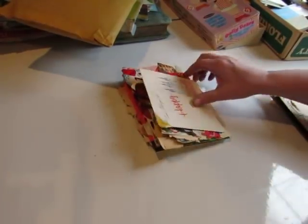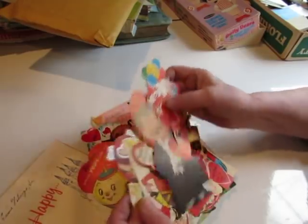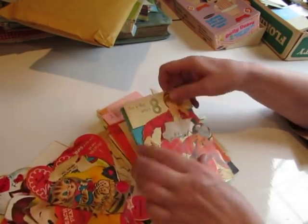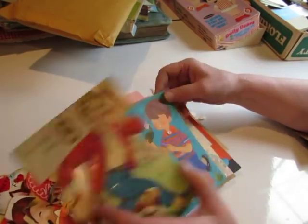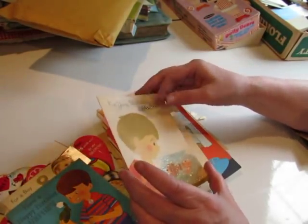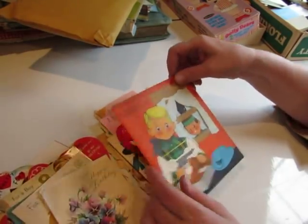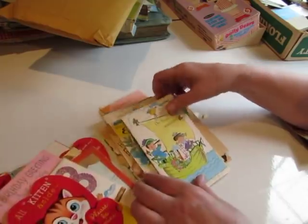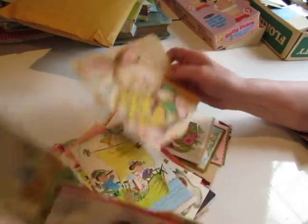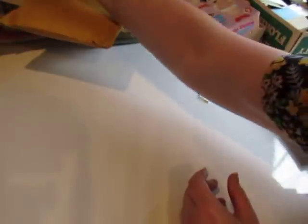all greeting cards. So this one scrapbook had a lot of Valentine cards, which are really, really cool. I won't go through everything because I won't have time. And then there were a lot of birthday cards. And these look like they're from the 60s probably. Lots of fun cards. The other ones are older. So these were all in the one scrapbook.